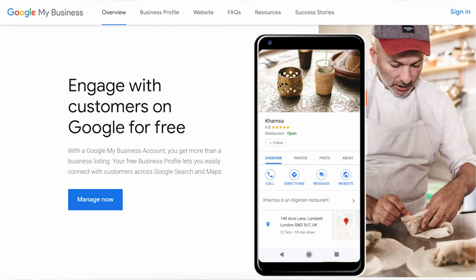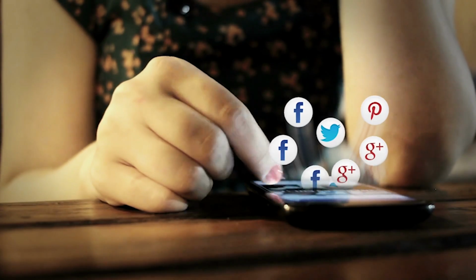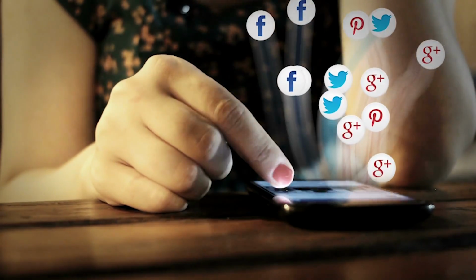You can also get a Google My Business, even if you're an affiliate website. And remember to build out all your social profiles, your Facebook page, your Twitter page, your YouTube, your LinkedIn, Pinterest, all that kind of stuff, and tie it all together with schema on the website.